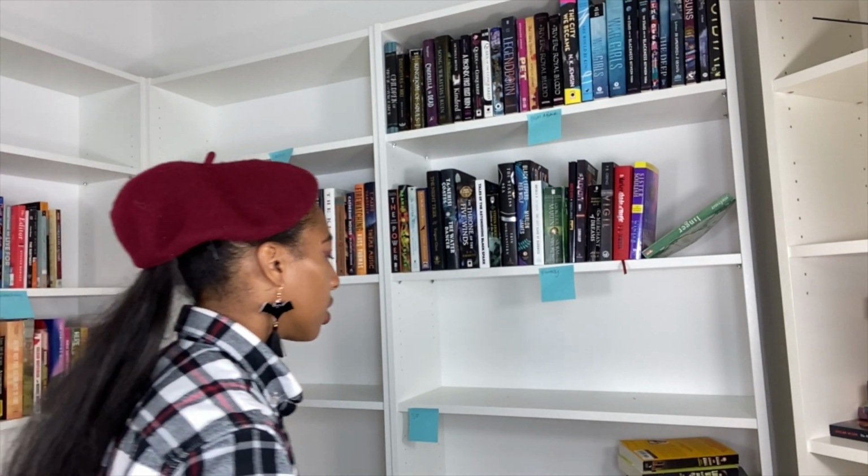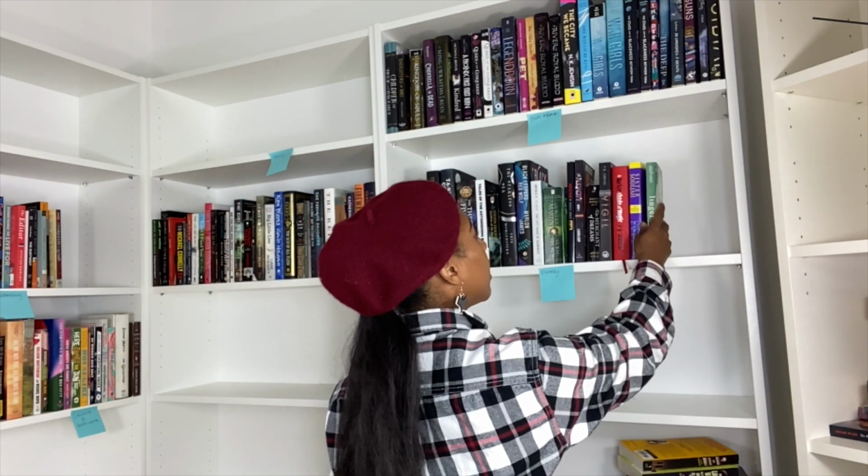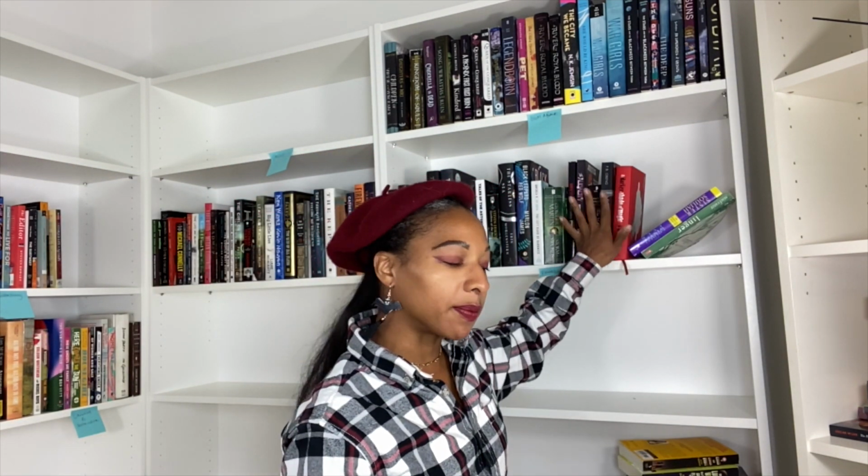Did y'all see my short ass fighting for my life to put those books on that shelf? I'm trying to decide if I want to put up my small stack of science fiction books before I put up all my YA books. I think I'm just going to do my small stack of sci-fi books first. Okay. So fantasy shelf, the fantasy shelf is complete.